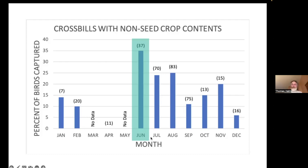And based on the fact that I've observed crossbills eating insects a lot in May and June, this is what made me suspicious that actually what they're probably doing is using insects. So in June is when the highest proportion of crops that we scored in the hand had what we'll just call non-seed crop contents. So that's suspicious right there, that maybe they're eating a lot of non-seeds, insects.